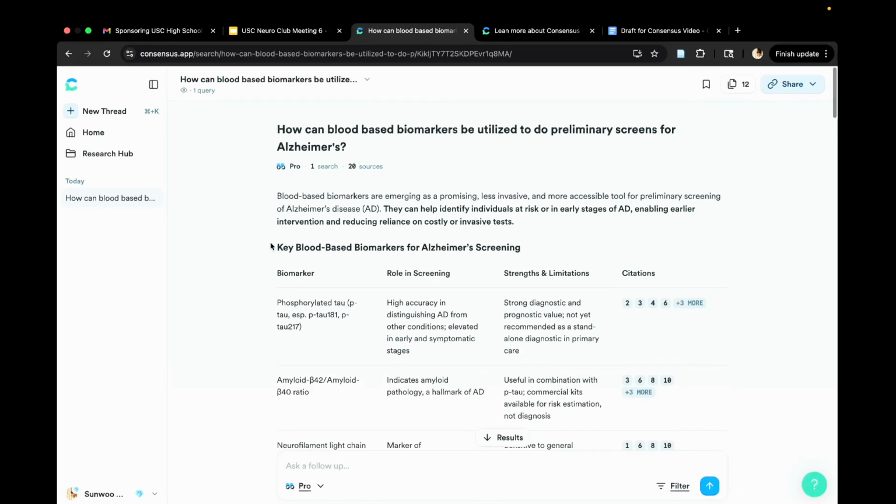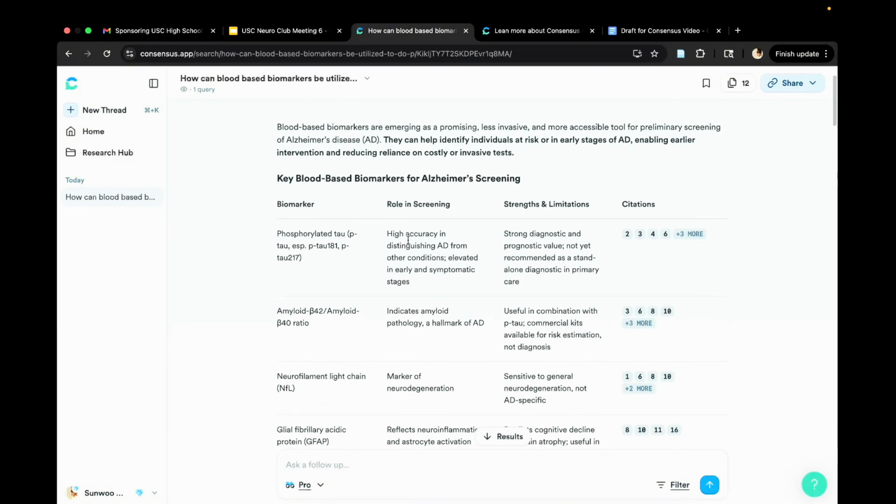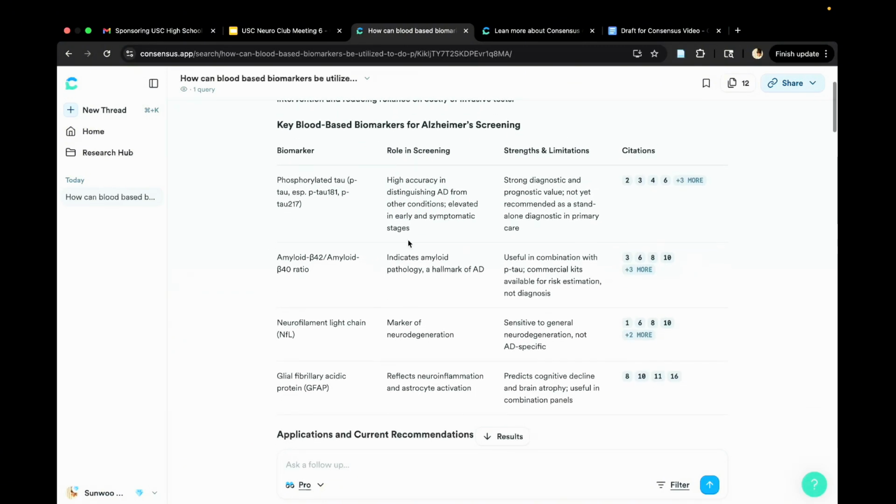Consensus reads through hundreds and thousands of credited research papers as soon as you ask the question, and then it forms not a singular answer, but a very nuanced and general answer that covers all the main points that it took from reading all these research papers.